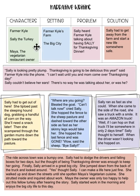Here we go. Okay, so characters. We have Farmer Kyle, Sally the turkey, Maya the vegetarian restaurant owner. The setting would be the farm in the big city. And the problem: Sally heard Farmer Kyle talk about having Sally for Thanksgiving dinner. And the solution: Sally had to get away from the farm and start a new life somewhere.